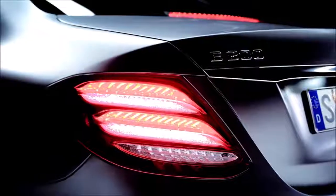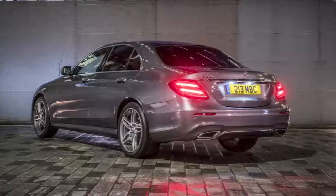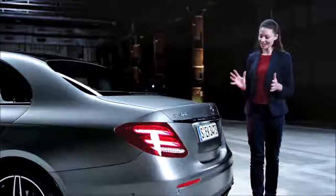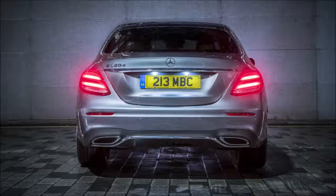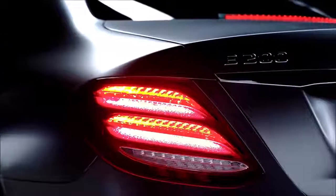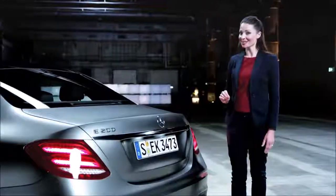Optionally, the tail lights generate a shining light, and this crystalline look is available in the E-Class for the very first time. The newly designed taillights also shine in terms of their safety aspects, thanks to the multi-level functionality. The brake lights, for example, have different intensity levels during the day and at night.